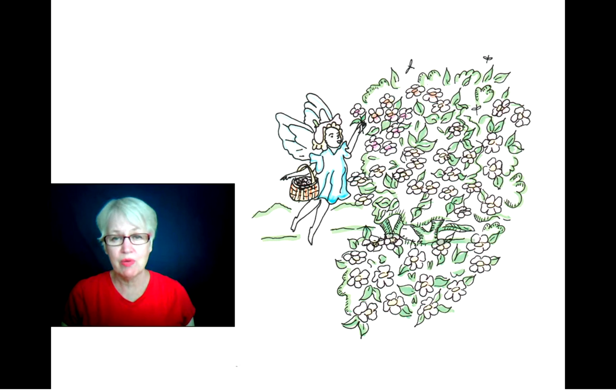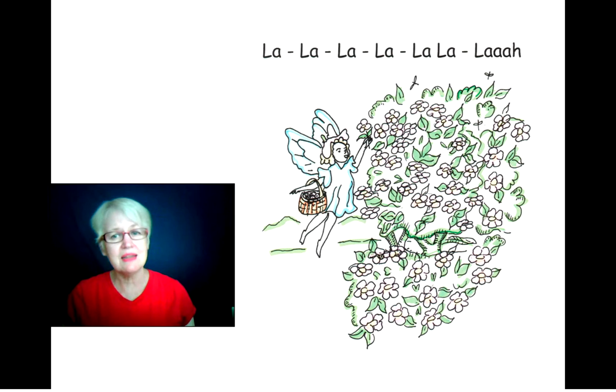As you remember, we had a little fairy and her name was A.E. And one of the things that A.E. loved to do was to pick blossoms. Blossoms and petals, and she'd put them in her little basket. And as she was picking her blossoms, she would always sing, la la la la la la la.